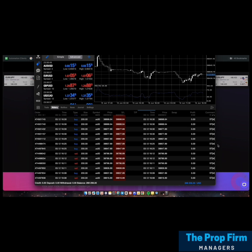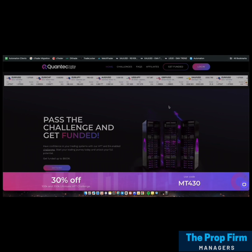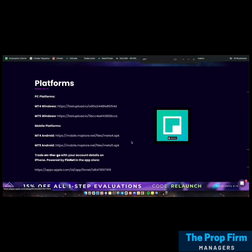You slap it on early in New York opening session, and it will usually pass it within 15 to 20 minutes. I've seen cases where it passes the challenges within 5 minutes. Now, the HFT passing is the easiest part. I mean, essentially, if you have a HFT EA, it can pass any of these prop firms 100% guaranteed. Now, the key is how you trade the funded account stage.